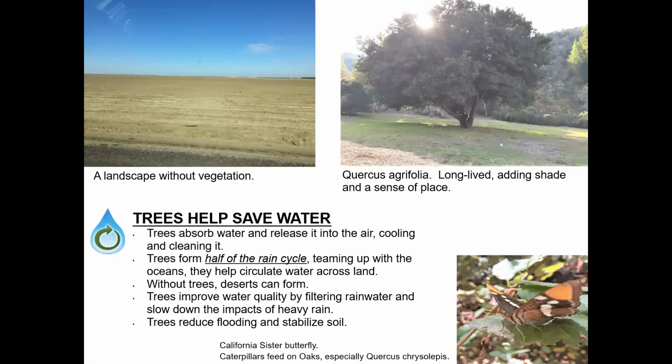And because we're talking about water, you need to plant trees because trees help save water. Trees will absorb the water and release it into the air, cooling and cleaning it. They form half of the rain cycle, teaming up with the oceans. They circulate water across the land. And you'll probably remember from grade school when they showed you the diagram of the water evaporating up off the ocean, forming clouds, and then heading over to the mountains where the water drops off. That's only half of what happens. Trees actually suck up water from the ground and spew it back out into the air. When you don't have trees, you can have deserts, and they just form nice senses of place.